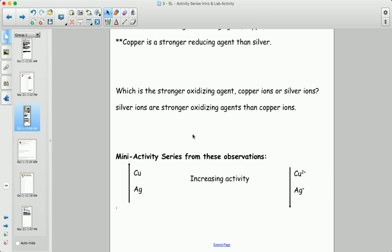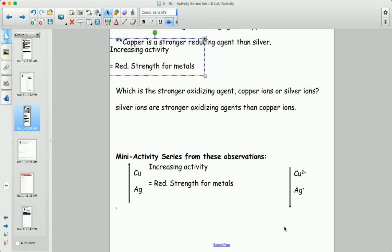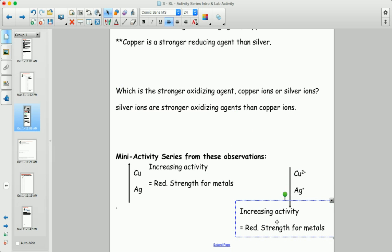So when you look at an activity series and it tells you that you have increasing activity going up, increasing activity up is the reducing strength for the metals. So copper is a stronger reducing agent than silver. But at the same time, you can use that to know a little bit about the nonmetals. That over here, going down, you have increasing activity or increasing oxidizing strength for the metal ions.